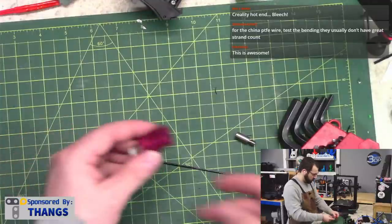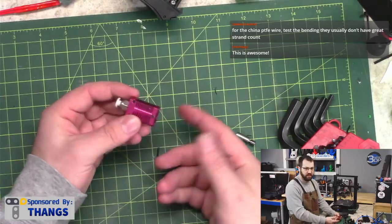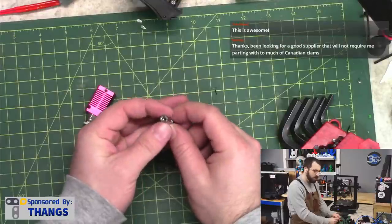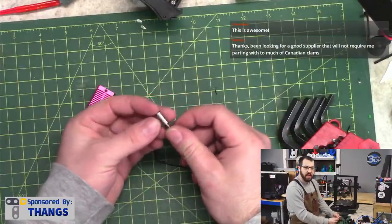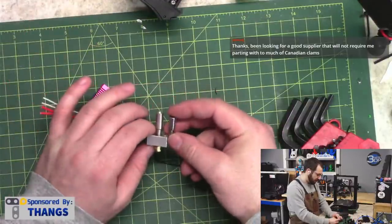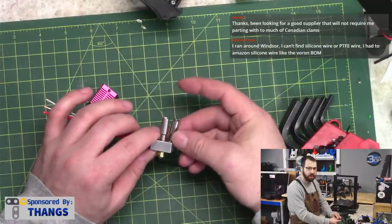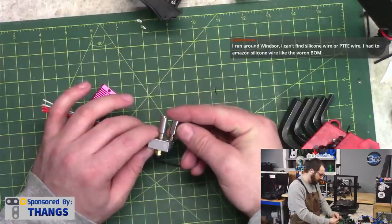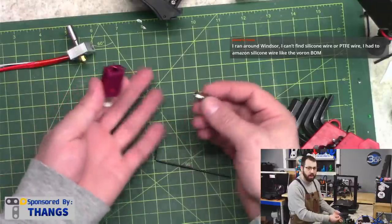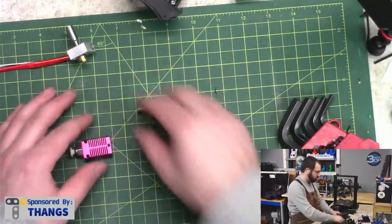So, we're going to keep this guy, because I don't want to go and print a whole mount to put a V6 on it, and you've seen a bunch of V6, so we're going to have fun. This is a titanium Chimera heat break. Now, as you can see, it's a little bit shorter. But if you watched Stefan's video recently, he did a video on putting bimetallic heat breaks in these, and he had an aftermarket one that was shorter. And it still works just fine. So all you have to do is put it in and index it. So we're going to go with that.